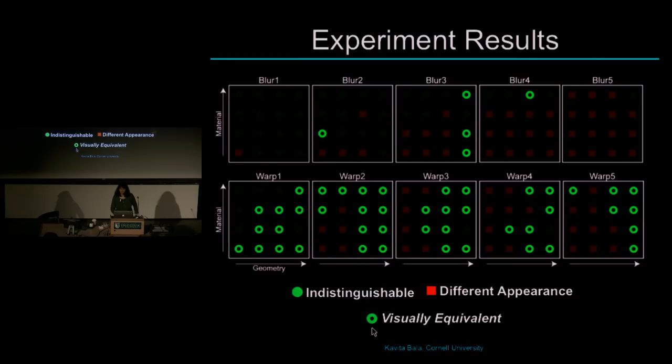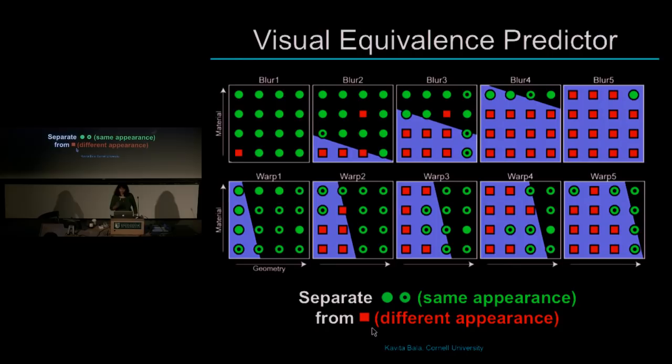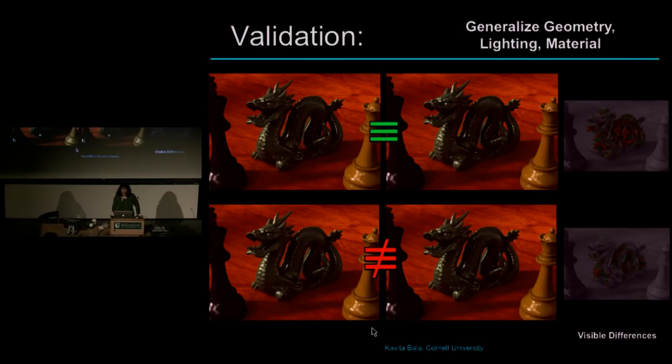And to make it more useful, we developed a classifier that classifies this data. You use support vector machines for this, so that given any arbitrary piece of geometry and material, you can toss it at this and figure out whether you're going to be equivalent or not. We ran our whole experiment on blobbies, but we could generalize it to dragons, which are very common in graphics, and you've seen the movie, and other source illuminations and materials.